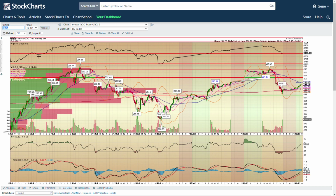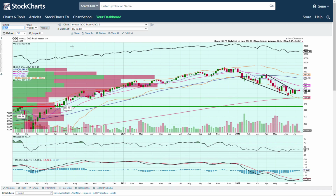So we got the Qs here, and really, if you look at this 15-minute chart, you got this cup here. It's not perfect, but we're coming right back to the same level, the 294 level. We have the fib level. It's right at our fib level, and you got this cup here putting in a handle. Can we push back up? That's the question. These earnings are going to weigh on the market.